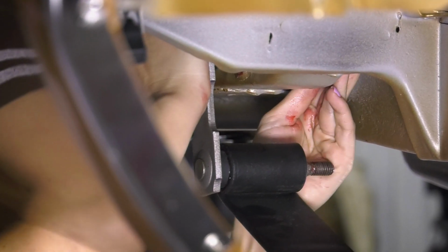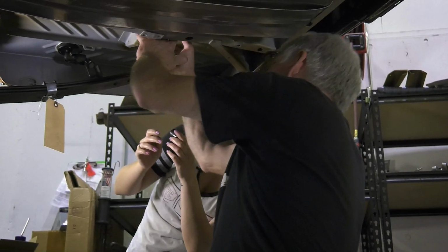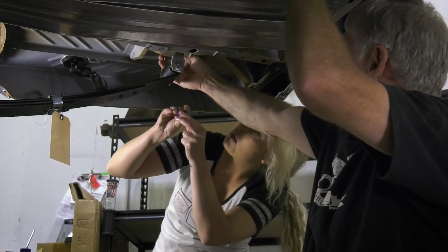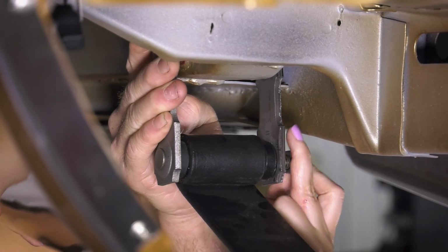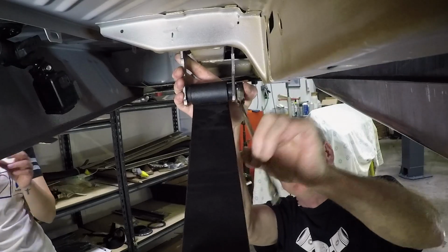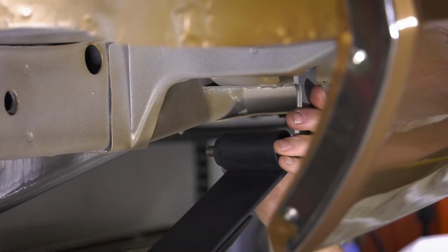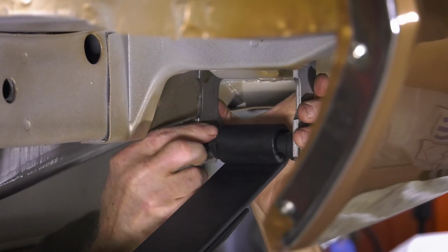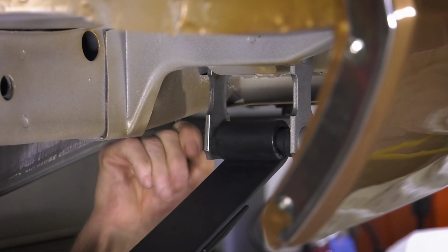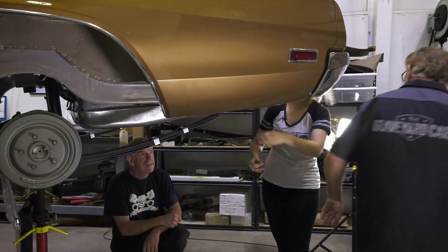Perfect. Put the other side of the shackle in. Perfect. There we go. That's what I want to see. Seriously? Oh no, it's got it. Got it. Okay, we're in. Let's raise it up.